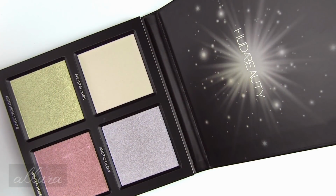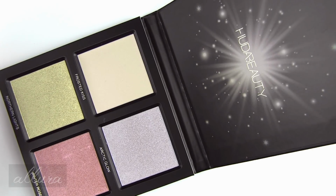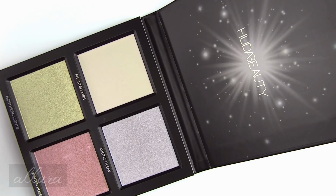In terms of the description for the Huda Beauty palette, the company says that these are 1 pearlescent cream and then pressed powder highlighters. It describes the cream highlighter as having a smooth as butter melted strobe formula, and then the powder highlighters also have a creamy formula created or handmade by Huda herself. They're supposed to give you a holographic glow with light reflecting pearls.